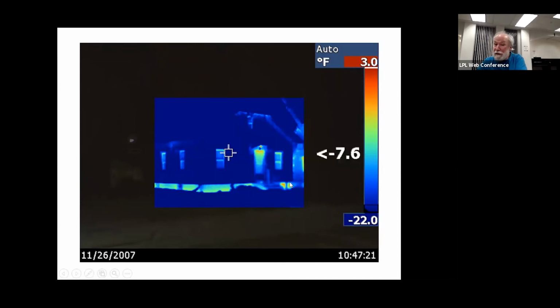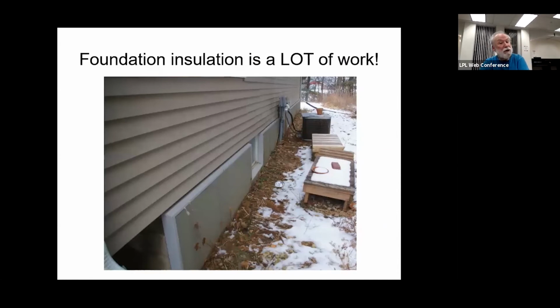And you can insulate a foundation. This is a big project you can do without thermal imaging. But it's too big of a project. This is my house. I was a big fan of foundation insulation until I did this myself. I trenched down 2 feet all along the length of the house here. It's a lot of work. I'm not on the soapbox anymore, I'll tell you that.